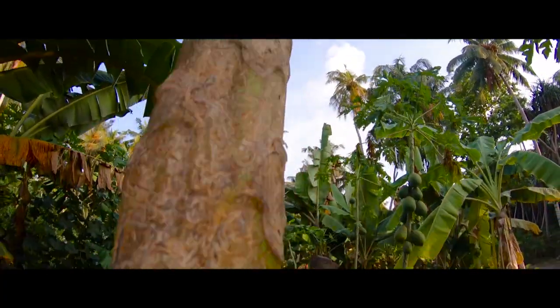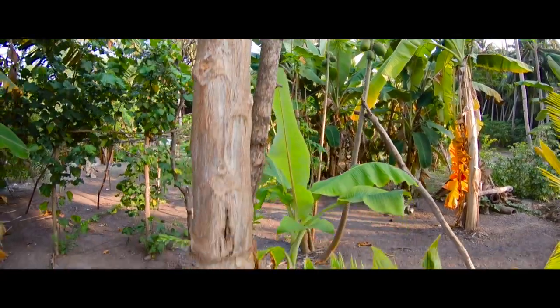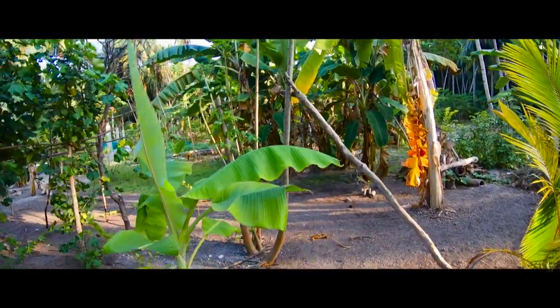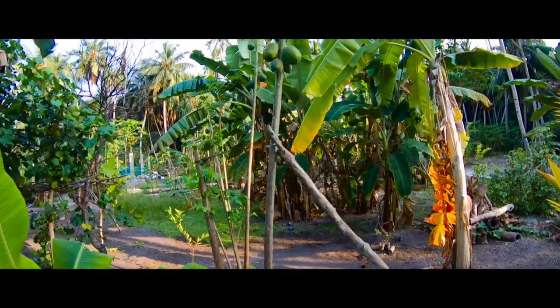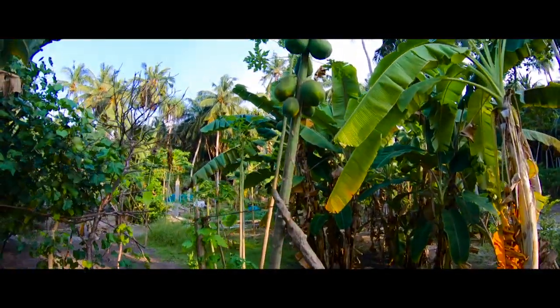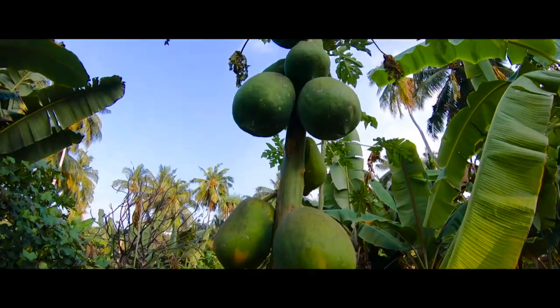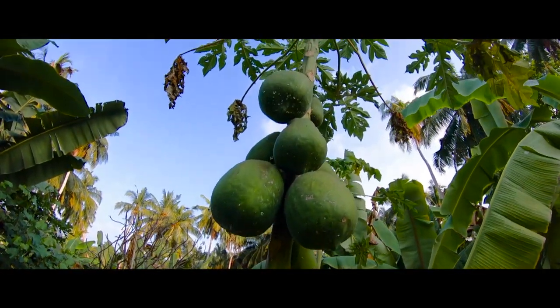At first sight, it looks like a yellow melon. When it's ripe, it has an orange color. The 20-30 centimeter fruits can be located in the upper part of the stalk, under the wreath of leaves. A papaya fruit can weigh up to 5 kilos.